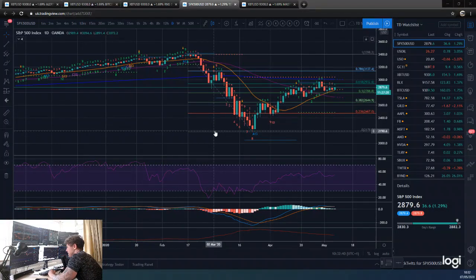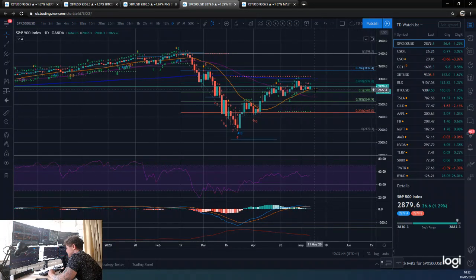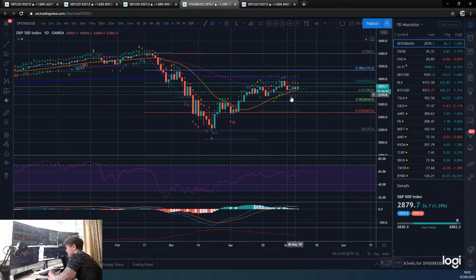So S&P, SPX, basically we can see we did print that green one on the daily, which we were talking about yesterday that we were going to do. You can see again still nicely riding this 21 up, 21 across the 50 period. And again, I said we're getting kind of squashed between obviously this 618 level, the golden pocket, and also the 200 moving average. So just looking bullish here.